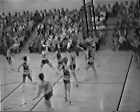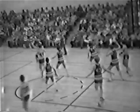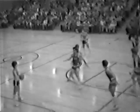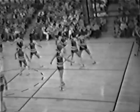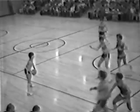Bybee to Silk. Silk dribbles. Passes to Bybee. Bybee to Griffith. Griffith back to Bybee. Bybee to Silk again. Silk dribbles. Passes off again to Bybee. Bybee out to Griffith. Griffith back to Bybee. Bybee to Silk. Silk back out to Bybee. Another dribble over. Passes to Griffith.